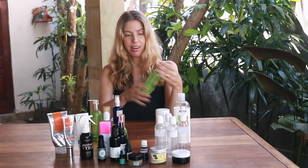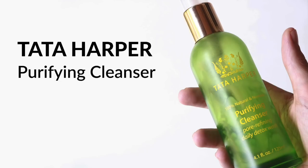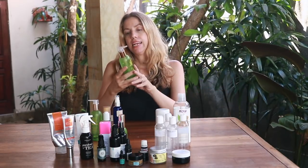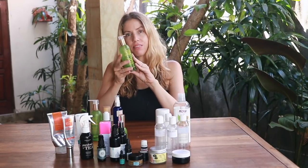And then another cleanser is from TATA HARPER, and this is not an oil cleanser, this is their Purifying Cleanser. And this is beautiful. This is a really nice cleanser. I would recommend this for normal to oily skin. There's a lot of strong botanicals in this, so I wouldn't recommend this for sensitive skin.